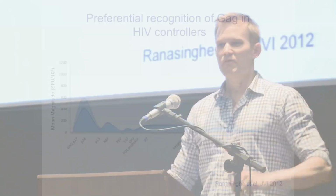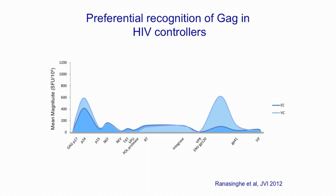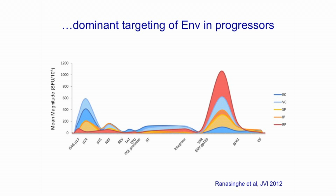When we now look at the level of control, the dark blue patients are the patients with elite control. They basically have all their responses here in the P17 and NEF region, but barely make any responses in GP120. The ones that have a little bit higher viremia, up to 2,000 copies per ml, have a balance between the P24 and the envelope responses. Now, those that have a really rapid disease progression, so very high viral load, actually have barely any P24 responses, but very strong GP120 responses.